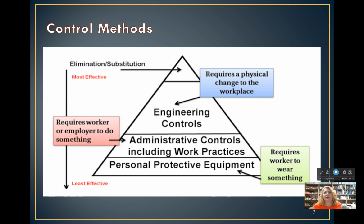Now, the control methods with regard to OSHA are as above. The first one is elimination or substitution, which falls under engineering controls. Essentially, it shows that we have done something to change the workplace. This is going to eliminate or substitute any type of hazard that may be out there, and we want to make sure that the hazard doesn't even come in contact with the employee. In a minute, I'll give you some examples of engineering controls.